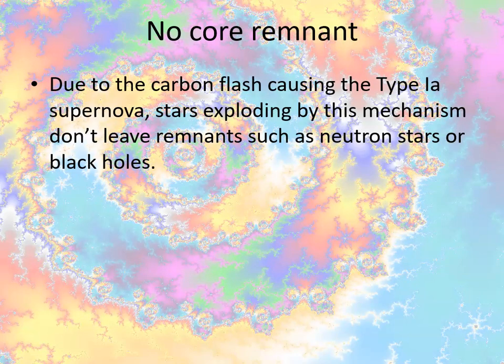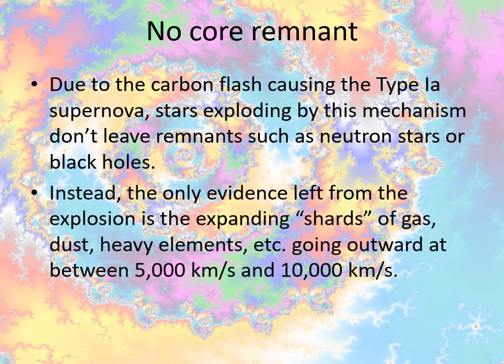But anyway, due to the carbon flash, stars exploding as type 1a supernovae do not leave behind remnants, generally speaking. Sometimes half of the thing might end up exploding due to various instabilities involving rotation and probably magnetic field and stuff like that, and the other half is shot out. We have seen a few of those, but those are rare. Generally speaking, the whole thing goes off, there's nothing left, and it's a really awesome explosion.